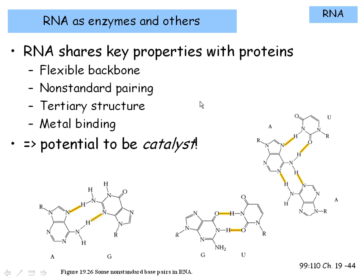And this is probably as good a time as any to talk about RNAs as enzymes. If you think about ribonucleic acid and you compare it to protein, which we know about as an enzyme, there are some very important features that they have in common. So both of them have a flexible linear backbone. RNAs can undergo non-standard pairing.